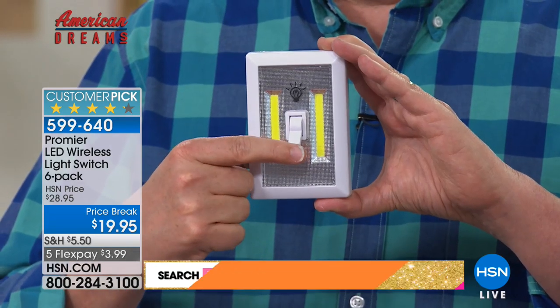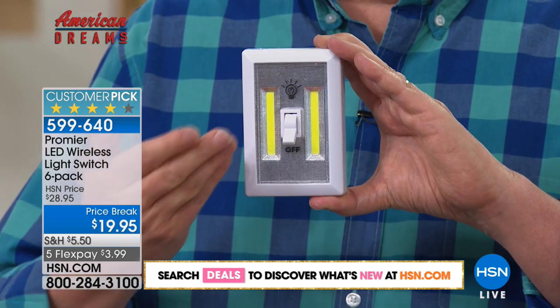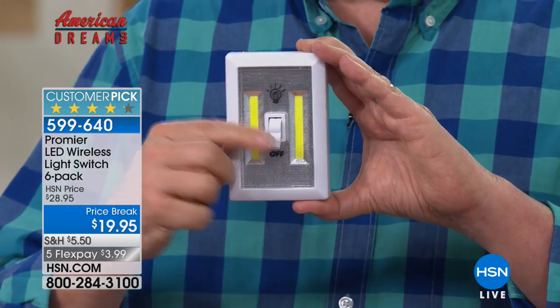And you know what? They are genius. It's a little thing, but I like the fact that it actually looks like a light switch. It's intuitive. There's no chains to pull or weirdness to do. Everybody can understand this.